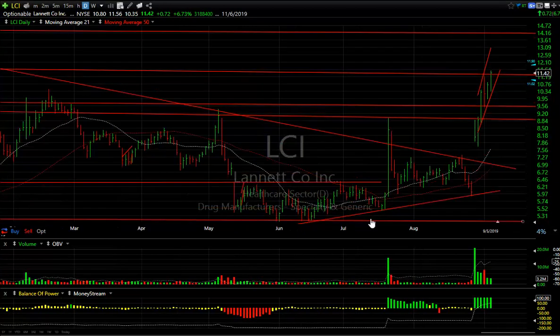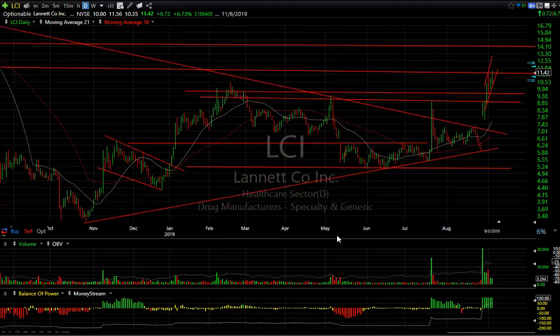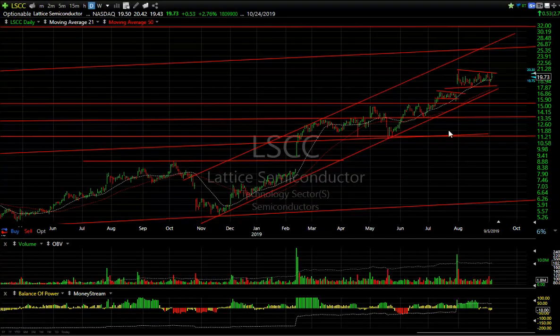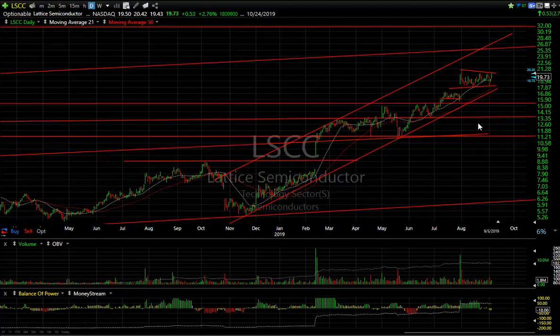LCI, looking real good and advanced another 72 cents or 6.75%. This breakout is a meaningful one. I think the stock's headed to 14 and 17. LSCC moved up to the top of the pattern in a 5-week flag type consolidation. A good one too. I think it's headed for 26.